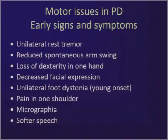First, to make sure that we're all on the same page in thinking about the motor issues, I wanted to spend a few moments talking about some of the early signs and then some of the more advanced motor features that we see, and then to discuss many of the non-motor features that are also encountered in Parkinson's. There are some early signs and symptoms that patients with Parkinson's may experience. Classically, we might think of a unilateral rest tremor or decreased arm swing or bradykinesia or trouble with manual dexterity. We may think of decreased facial expression, smaller handwriting, and softer speech.